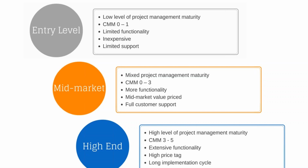Now, entry-level tools are great if you really don't have any process put together whatsoever. You need a good place to start. You can start there. Those are very inexpensive, sometimes don't offer enough support for a team, but they can be a great launching point and far better than Excel.